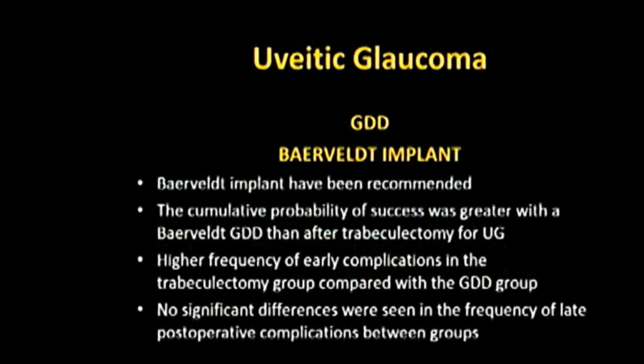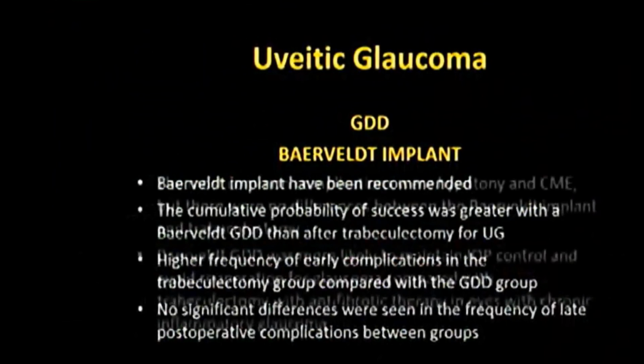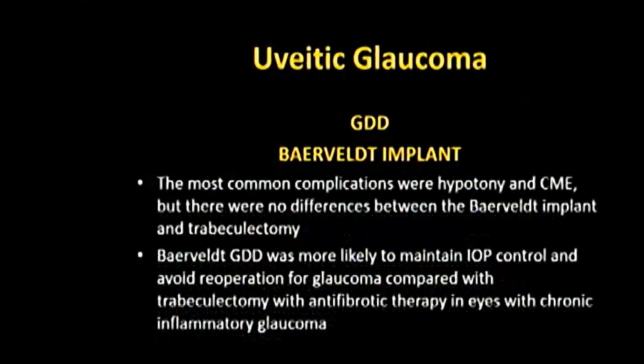While in Baerveldt implant, according to the paper published by Al-Hazmi et al. in the Japanese Journal of Ophthalmology, they recommended using Baerveldt implant for patients with uveitic glaucoma. The cumulative probability of success was greater with patients with Baerveldt glaucoma drainage implants than after trabeculectomy when they compared both groups. They showed higher frequency of early complication in the trabeculectomy group compared with the glaucoma drainage device group, and no significant difference was seen in the frequency of late postoperative complication between both groups. However, the most common complications were hypotony and cystoid macular edema, but there was no difference between both the Baerveldt implant group and the trabeculectomy group.